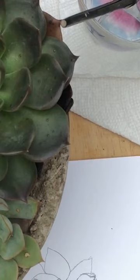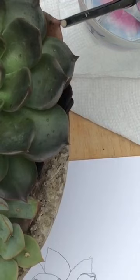So I'm going to go through now and erase the extra pencil marks that I don't want on there.